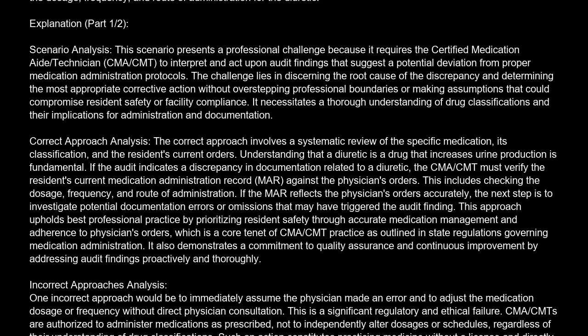If the MAR reflects the physician's orders accurately, the next step is to investigate potential documentation errors or omissions that may have triggered the audit finding. This approach upholds best professional practice by prioritizing resident safety through accurate medication management and adherence to physician's orders, which is a core tenet of CMA/CMT practice, as outlined in state regulations governing medication administration. It also demonstrates a commitment to quality assurance and continuous improvement by addressing audit findings proactively and thoroughly.